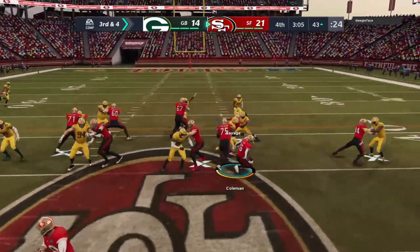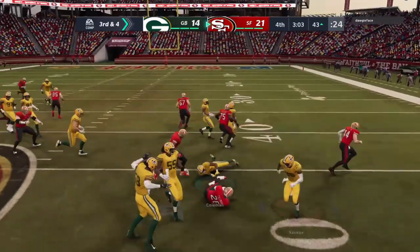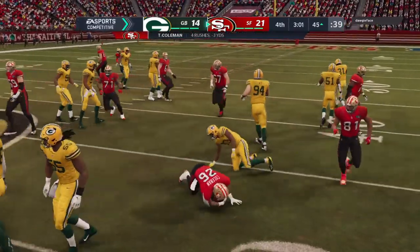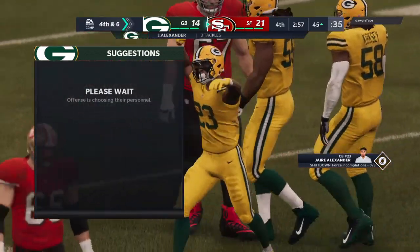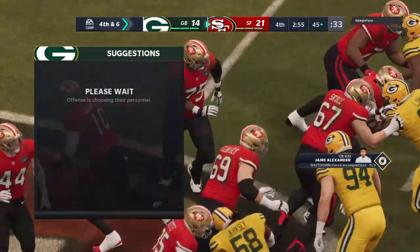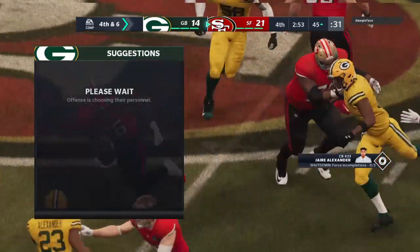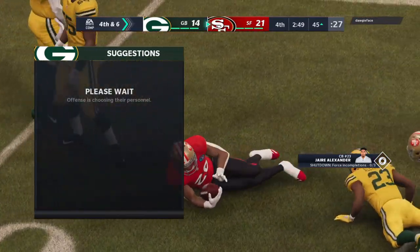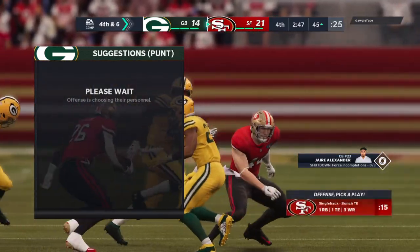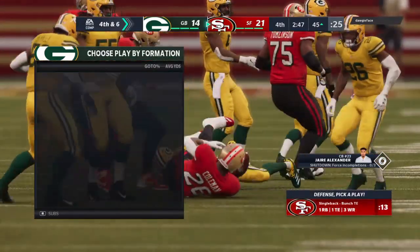3rd and 4. They will run again with Coleman. And he'll lose yardage on the play back at the 45-yard line. 4th down now after a loss of 2. I like the strategy. Extra tight ends, extra beef. They want to run the football, but that means they probably want to run it inside. If you get strung out on the perimeter, you're in peril. Yeah, we saw the result, negative yardage.